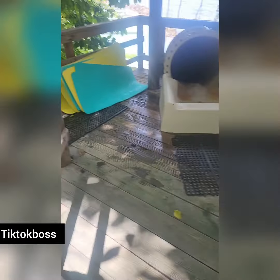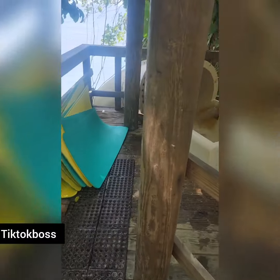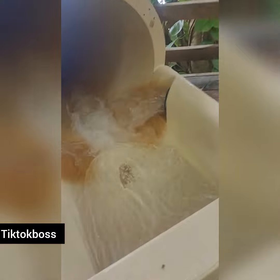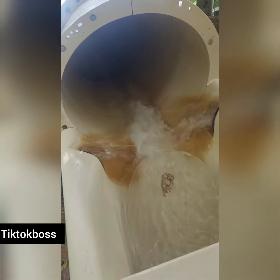Alright, so the waterfall here looks scary at first. Looks scary, man. But then you go down it fast.